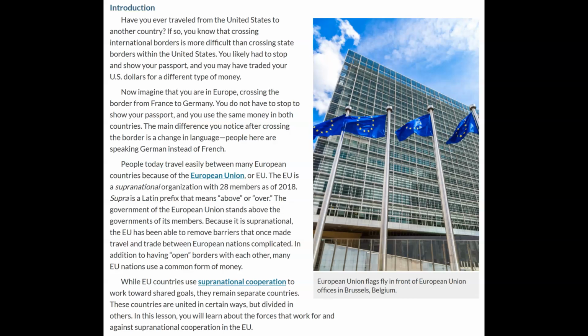You do not have to stop to show your passport, and you use the same money in both countries. The main difference you notice after crossing the border is a change in language. People here are speaking German instead of French. People today travel easily between many European countries because of the European Union, or EU.